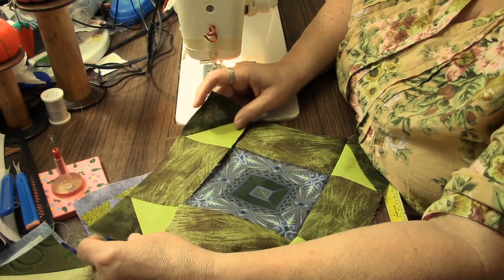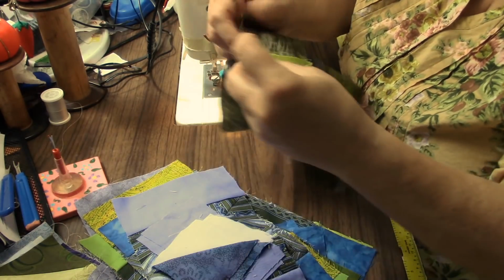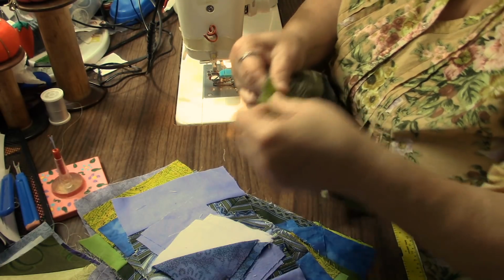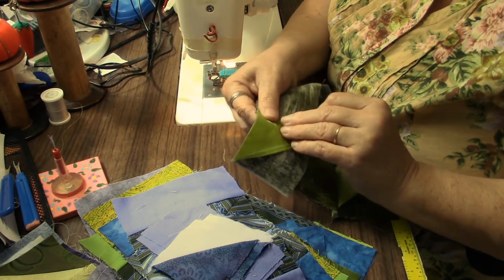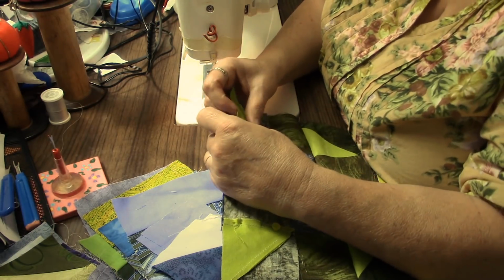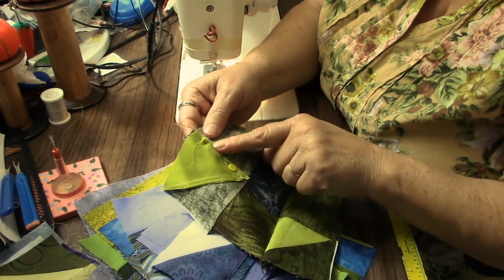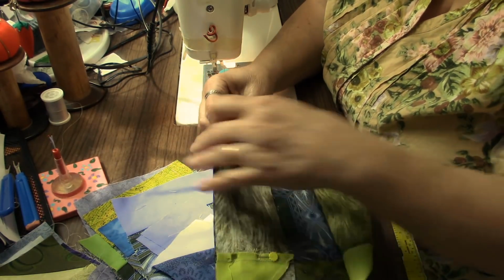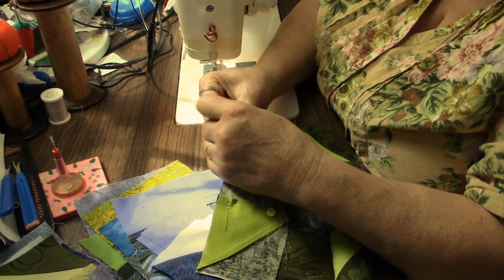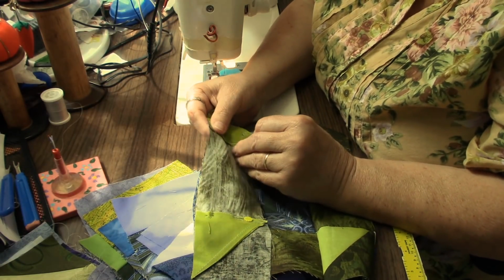So always visualize it, then lay them right sides together. Then you butt these seams up again. I'll be a little more careful this time. And pin. Sometimes I pin double if I really don't want that seam to move, because the more pinning through the fabric, the less that pin will twist on you, and so the seam will be a lot better. It'll be a lot closer.